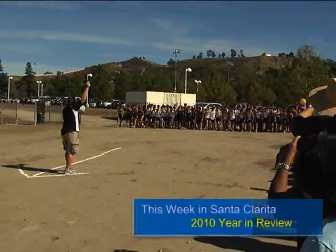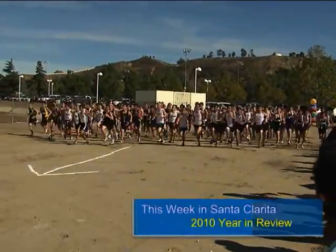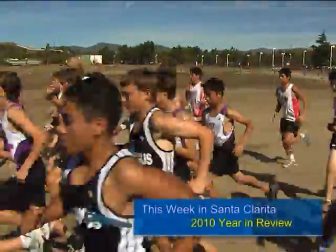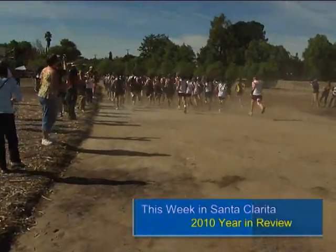Let us see your mark. On November 4th, the city of Santa Clarita opened a brand new cross-country course at Central Park. The 3.1-mile course will allow high schools to hold cross-country meets in the Santa Clarita Valley, whereas they previously had to travel outside of the area.